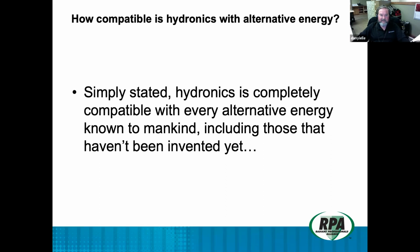So in speaking about how compatible hydronics is with alternative energies, basically simply stated, it's completely compatible with every alternative energy known to mankind, including those that haven't been invented yet. We have a lot of systems that we do here in the Denver metropolitan area.